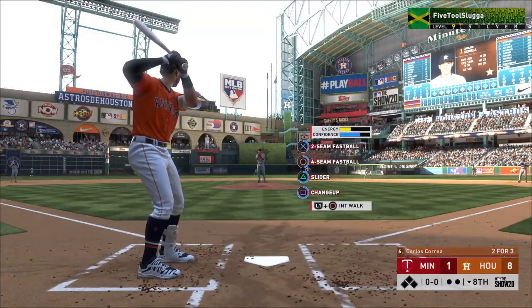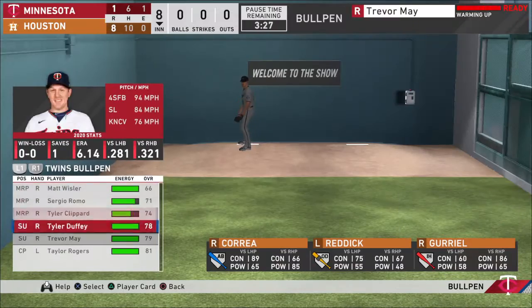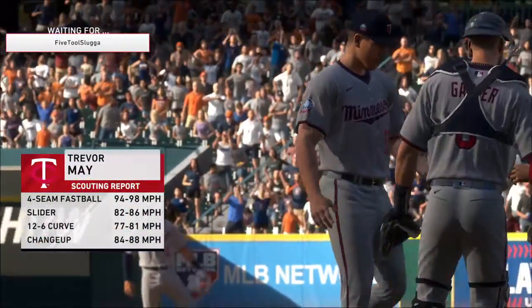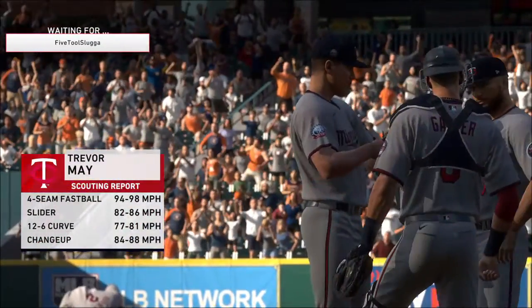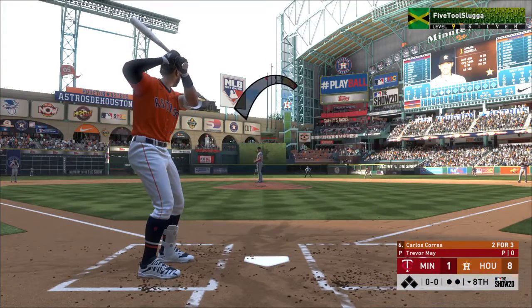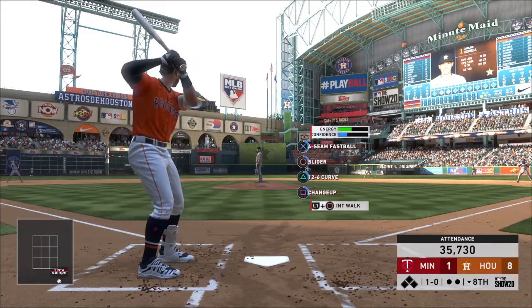Bottom of inning number 8 set to go. And the former number 1 overall pick in American League Rookie of the Year, Carlos Correa, bats next. Trevor May enters now in a mop-up role as he'll try to keep the deficit right where it is. Number 65, Trevor May. From the stretch. And no swing, apparently. Ball 1.